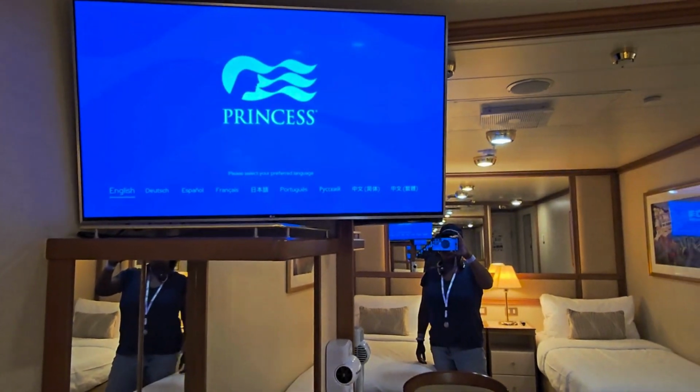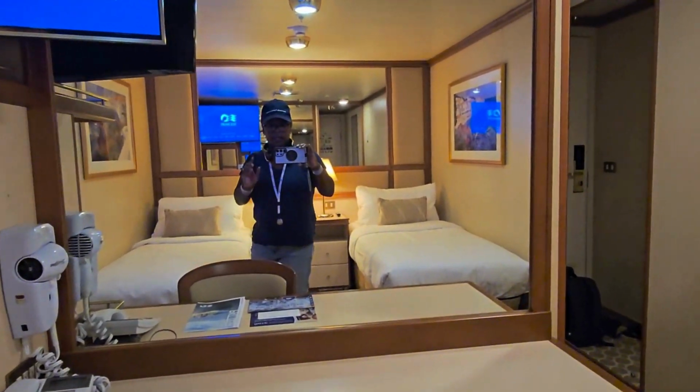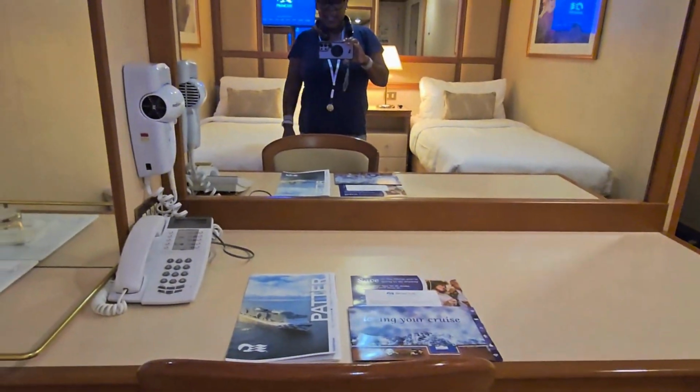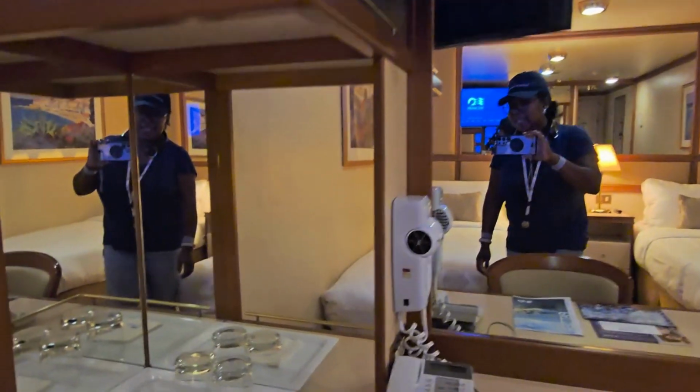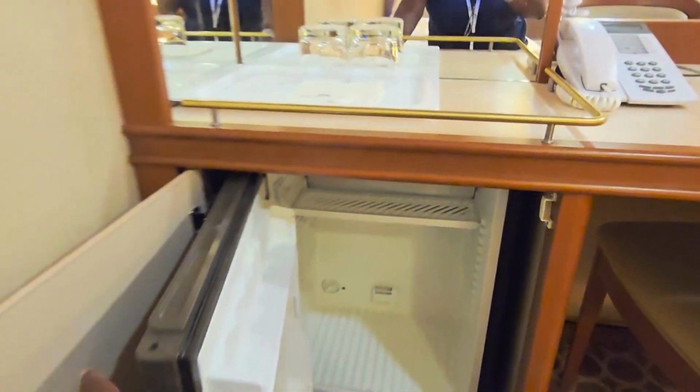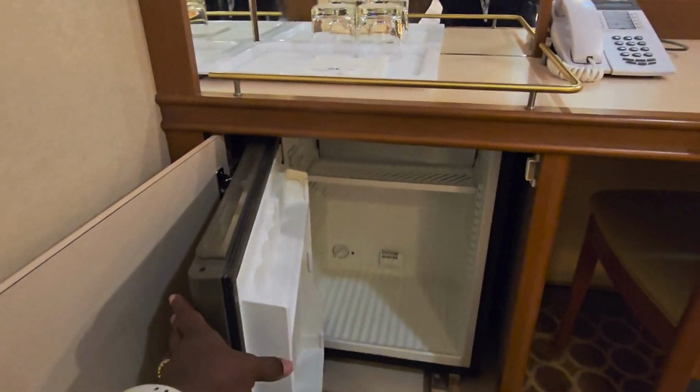So here's your TV, nice size TV, and big mirror, desk area, so I can make these amazing YouTube videos. Place for drinks, glasses. Down here is a fridge. So open it, I guess. Oh, and it's empty. I love that when they don't have stuff in there.